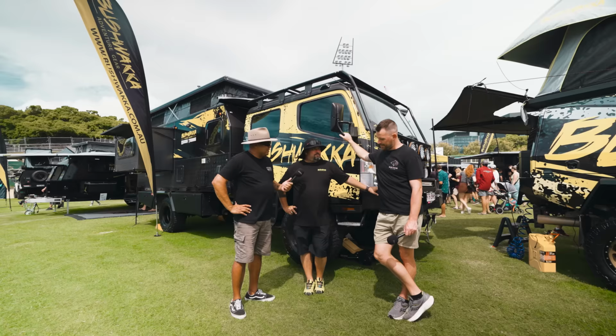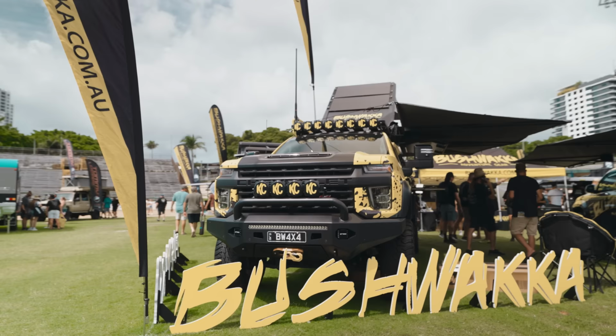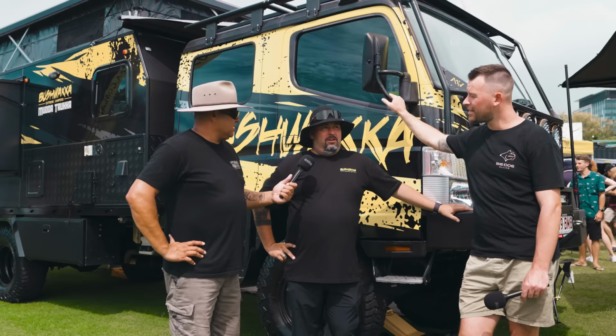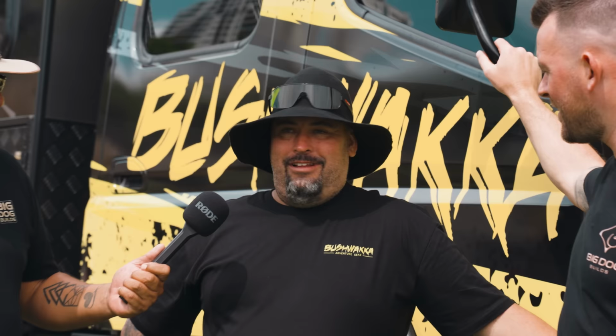We had to come around, mate, and say g'day, because it is the brightest stand every show, and it has been for how many years? How old is Bushwakka now? Five years this weekend. Wow, congratulations. We launched at the show about 10 metres that way, five years ago. Me and the missus, two campers, that's it. And look where it is now. Mad achievement.